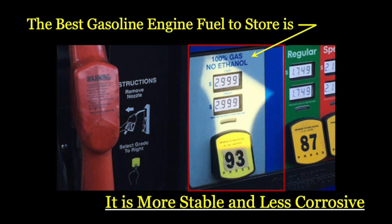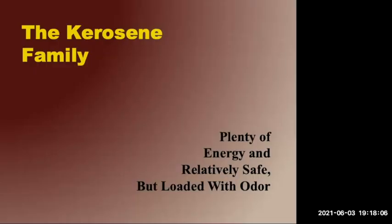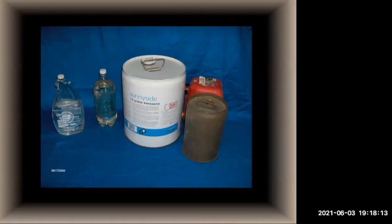When I talk about kerosene, I'll mention that because that's a fuel you may want to store, but you have the same problem with water accumulation in gasoline. So let's go to the kerosene family. Now, the kerosene family, what you have is a liquid fuel that doesn't evaporate as quickly. It doesn't make the explosive fumes around it. So it's a safer fuel in that regard.